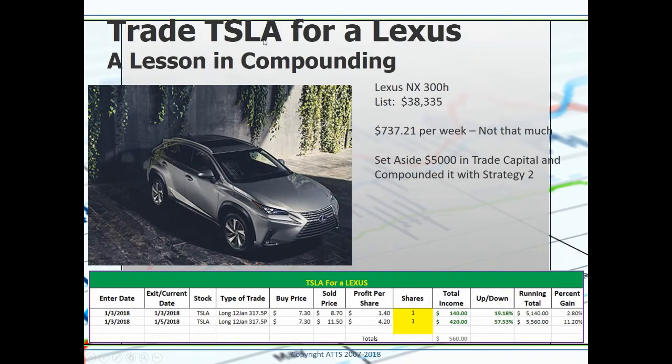Talked to you briefly last week about this Tesla trade. This is a study in compounding. What I'm doing with this trade, and I will be providing these as strategy 2 trades for all the premium members, is my objective is to buy a brand new Lexus NX300 for my wife that she wants to do. And when I buy it for only $5,000, if that interests you, you want to tag along with this trade. And I'm going to basically do it by only trading Tesla. So I'm trading Tesla for a Lexus. And we'll get kicked off with that sometime this week.